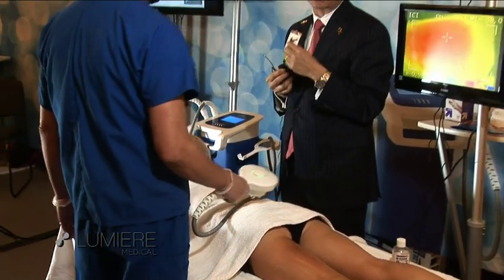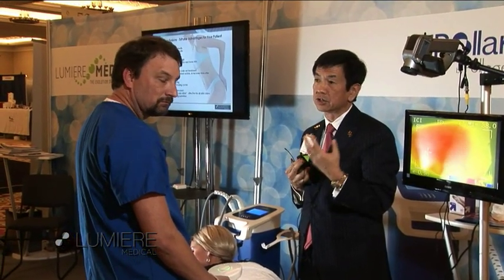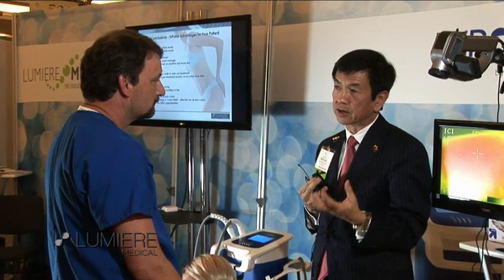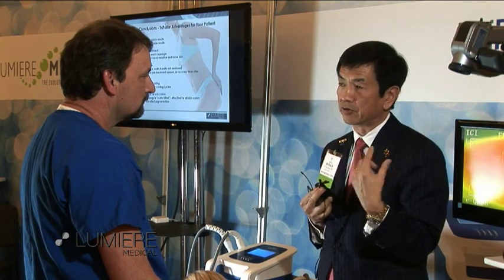So in summary, I think it's something that we would advise people to get if they're looking for new technology. It works really well. There's nothing better in terms of treatment for cellulite that's non-invasive, and I think it compares favorably to anything else that you can find around here.